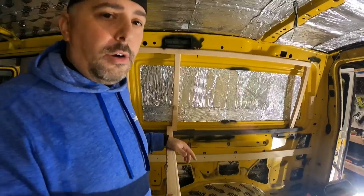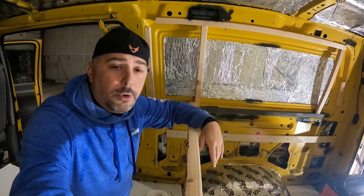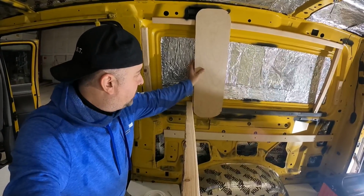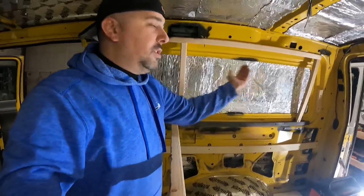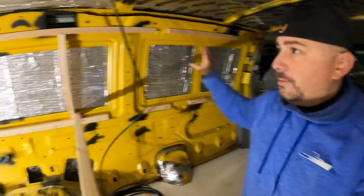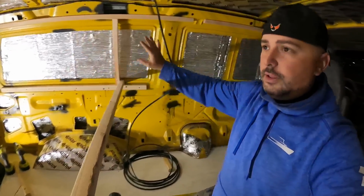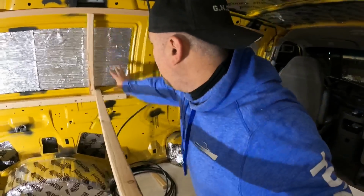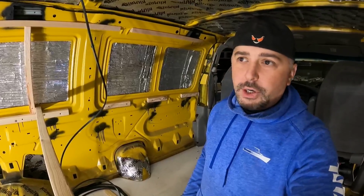This frame is all done out of 2x2s. That was big thanks to Mark. The panel will go like so up against them. Now, the vertical ones are actually the indentation of where the bed is. So this is gonna be all 1/4 inch throughout the entire thing here. And hopefully you'll see the rest of that in this video. Wool in all these cavities, and then I will press the 1/4 inch up against that.